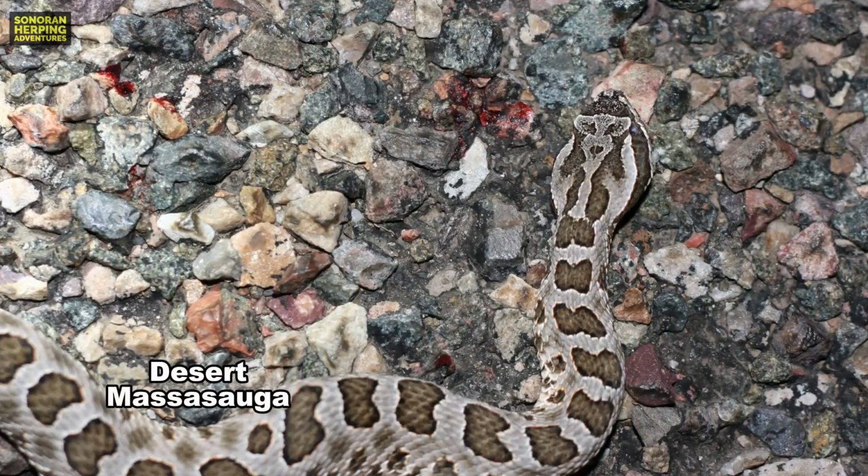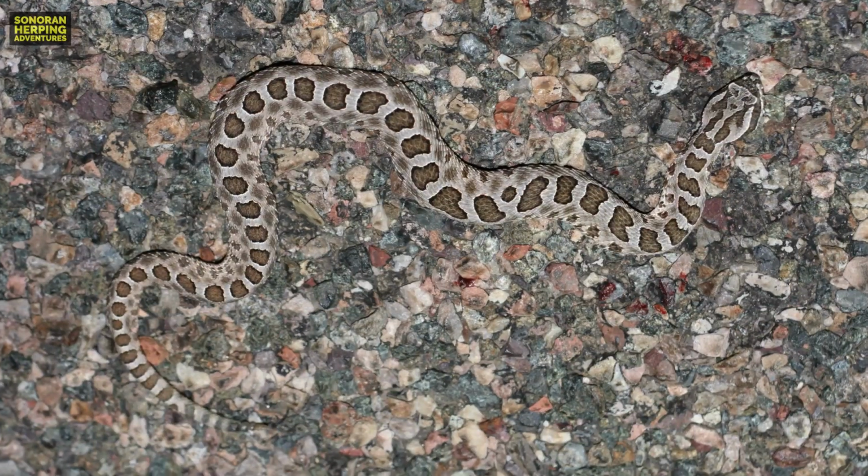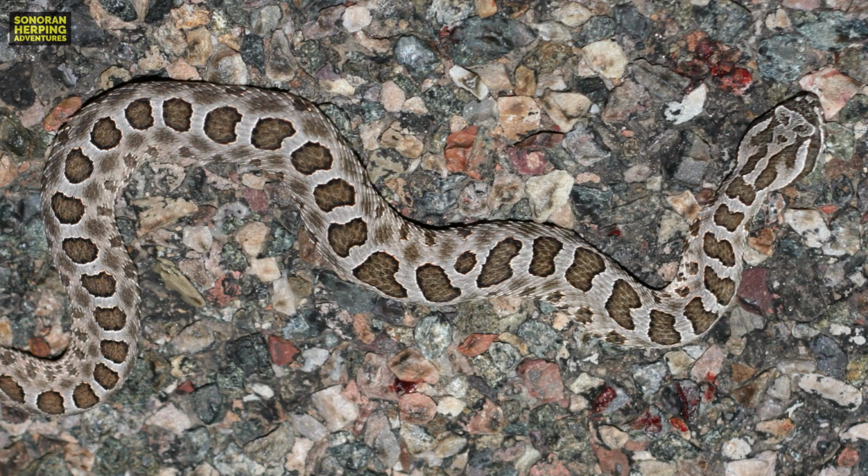For many years, it was believed that Massasaugas only lived in one remaining grassland area in Arizona. Fortunately, another population has recently been found with a much healthier population, and for now, a much more stable habitat. I haven't yet found a live Massasauga in the wild and only have photographs of roadkill animals that I found.